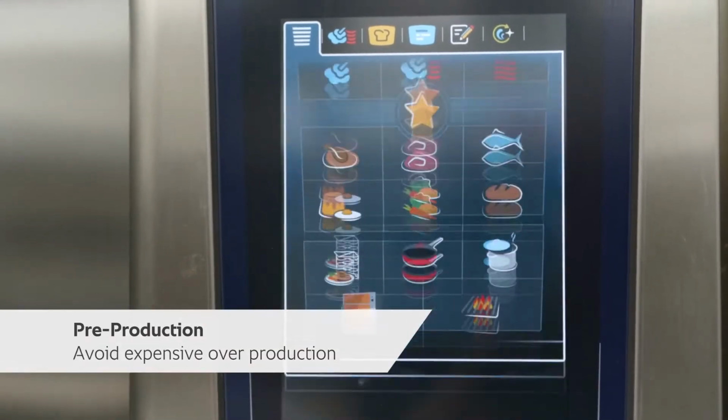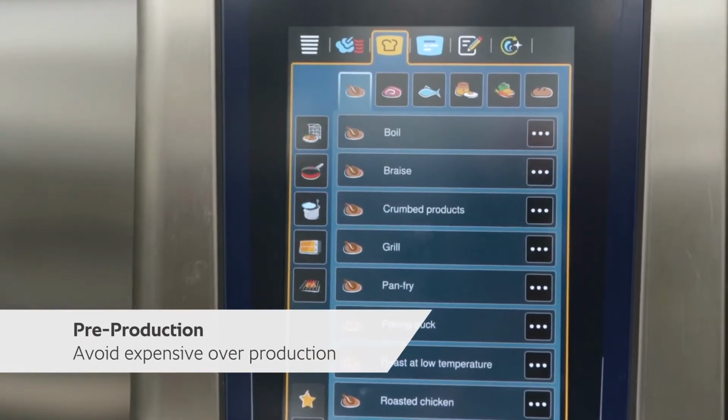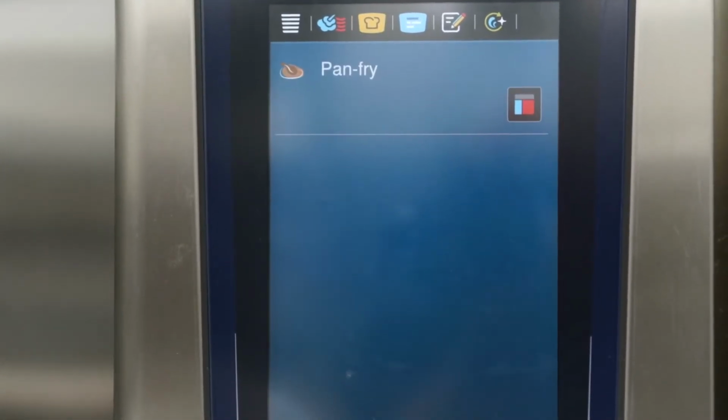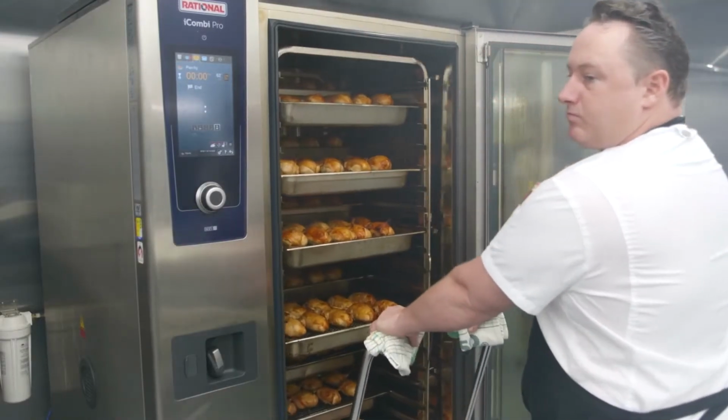The advantages of not having to have either myself or another skilled team member standing there searing chicken or searing beef, it's economical. With the iCombi Pro, it just takes all of that risk of wastage away. They work 24 hours a day if I need them to.